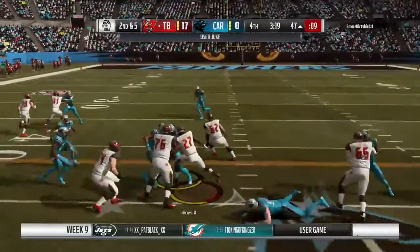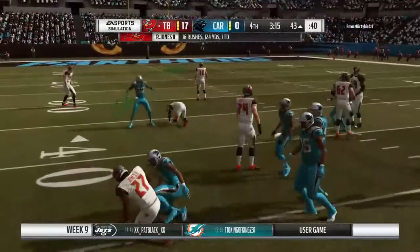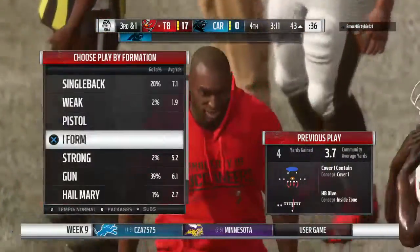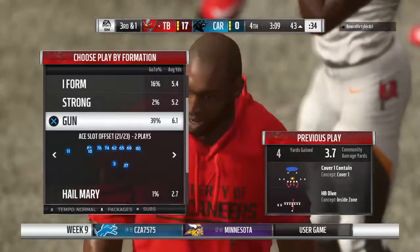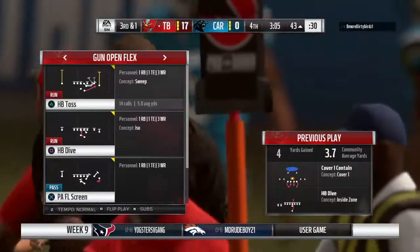Again, it's Jones. Oh, and now he bowls it over. He'll get about 4 here, down to the 43-yard line. The 4th quarter here, they've got the lead. They want to keep it on the ground. That's what they're doing. Smart football. Keep the clock grinding. Keep it going.